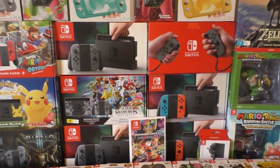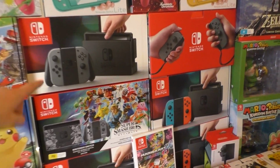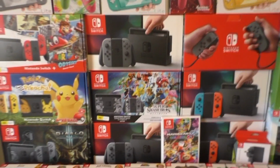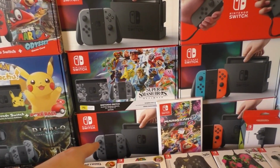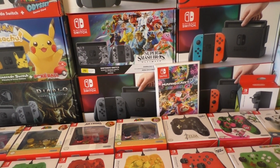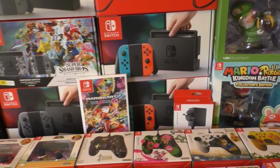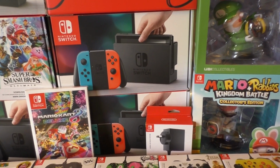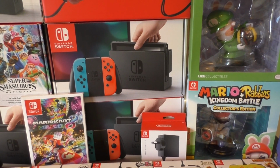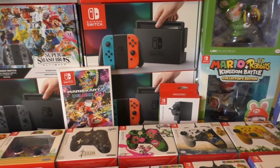Why do I have doubles of some? Well, I'll go through it very quickly. This Nintendo Switch here, I won on a radio competition ages ago. So that's why I have two of those. This one down the bottom here was donated by a friend when he didn't want it anymore. Knew I was a collector. Great by him. He gave me that for free. That's fantastic. One of the neon Nintendo Switches is actually just a display box, so I don't actually have two of them. And the one down the bottom is my original from launch day.